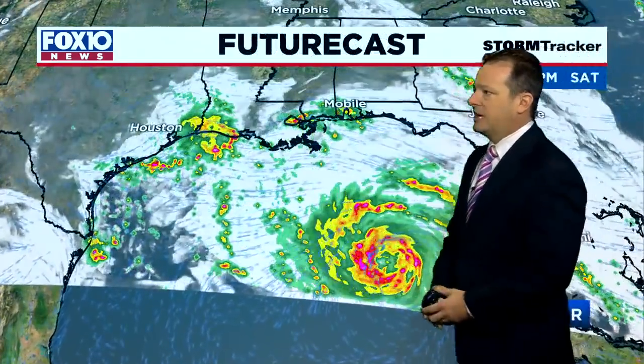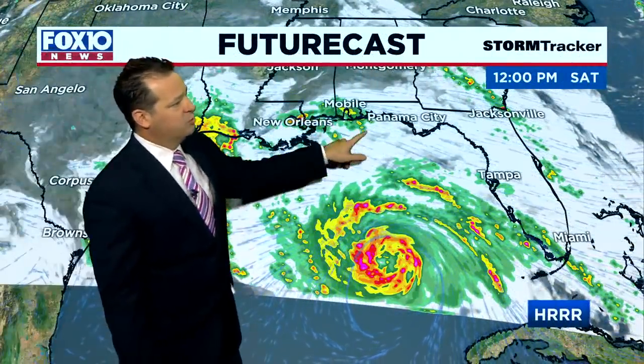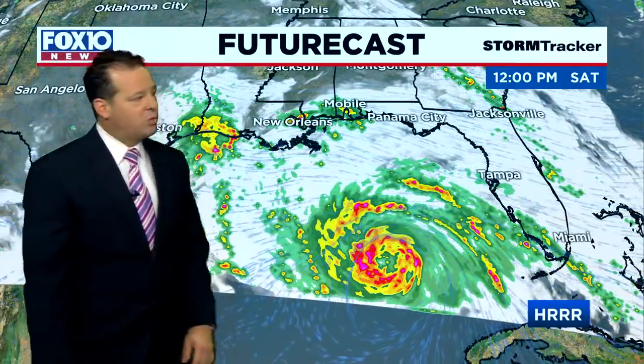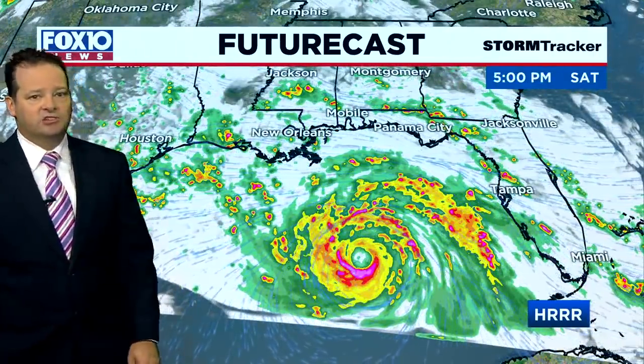So let's take a look at the FUTURECAST of what we could expect. Here's noontime today. I want to point this out. There will be some rain and storms here around the area today. Good chance of rain for your Saturday, 70 to 80% chance. You're going to run into some rain. They won't be directly from the storm, but kind of indirectly related to just the overall circulation of this thing.